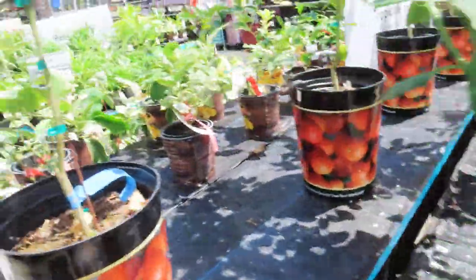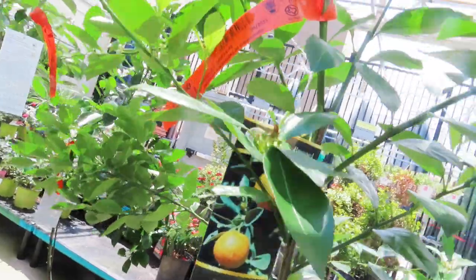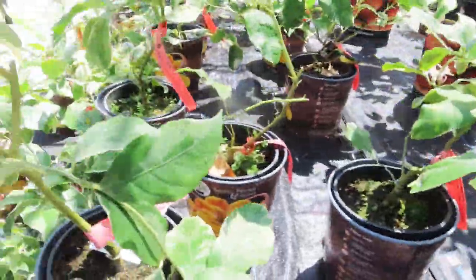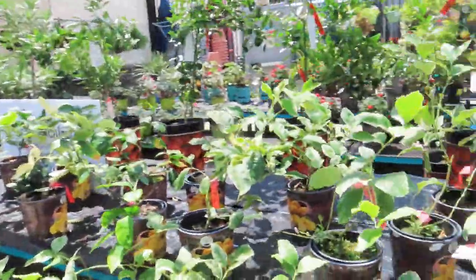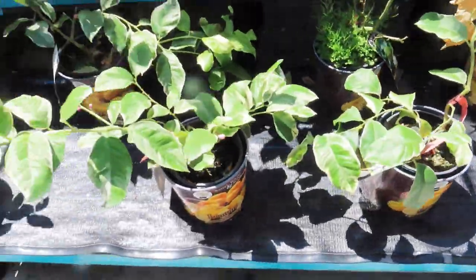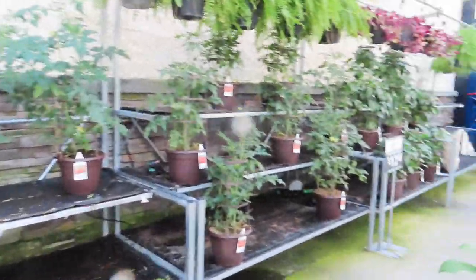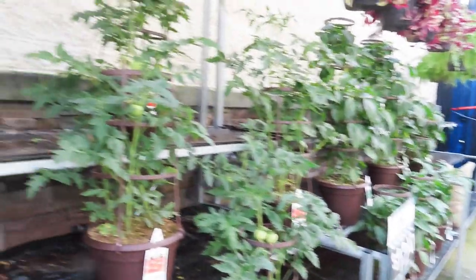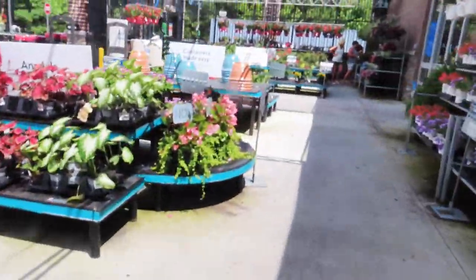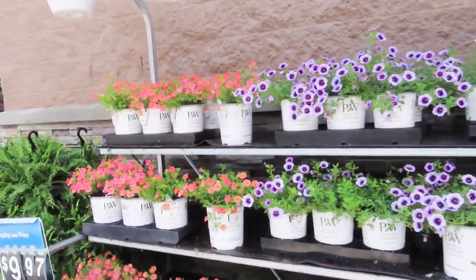They got some trees. These orange trees, $74. And then these little ones is $24.94. So they got lemon ones. I don't need none of those. But they got some tomato plants over here. That's about it. $12.47. Okay. They really ain't got much though. They really don't. I guess I'll go inside and see what's going on in there.